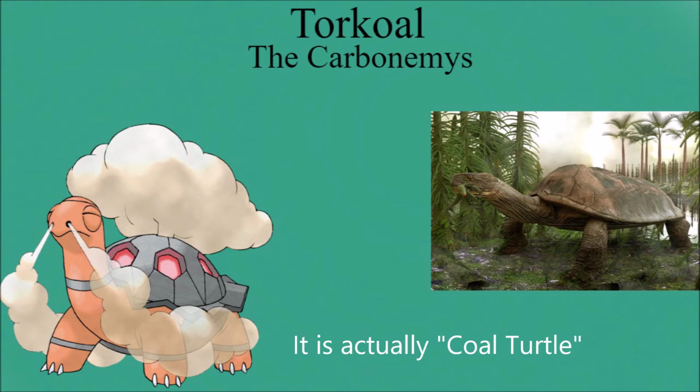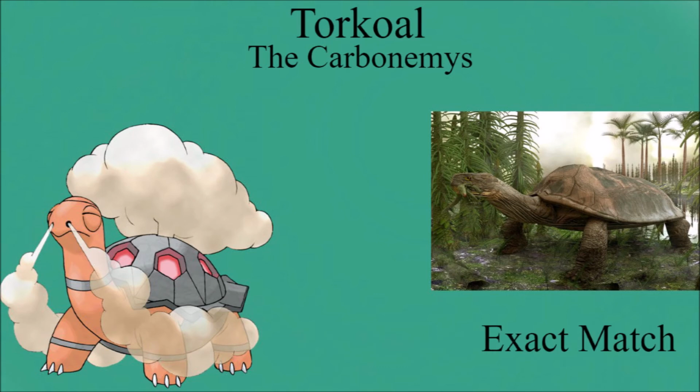However, Generation 3 came out in 2002, while the Carbonemys wasn't discovered until 2005. So they kind of predicted it. This is going to be a very weird exact match, as it's way too perfect, so you would assume that they had planned it as such. But when you see there was a 3-year gap between when they designed the Pokemon and when the thing was discovered, it is perfect. So I'm going to give Torcol the exact match. It's a bit out there, I know, but I felt like I had to give Torcol the exact match here.